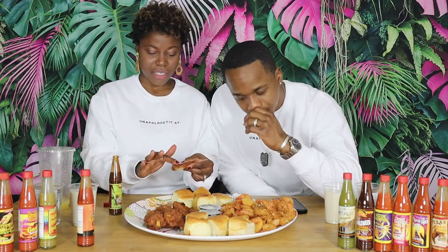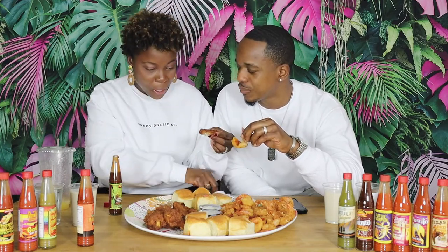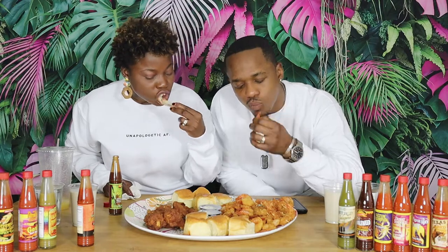All right, so we're on to number five. This one is called Sweet Chipotle. That ain't going to be hot. A blend of sweet and spicy. Might taste good, though. Looks like you got some brown sugar in there. Yeah, I don't like sweet and spicy. Ew. I think it's the brown sugar. Nineteen.